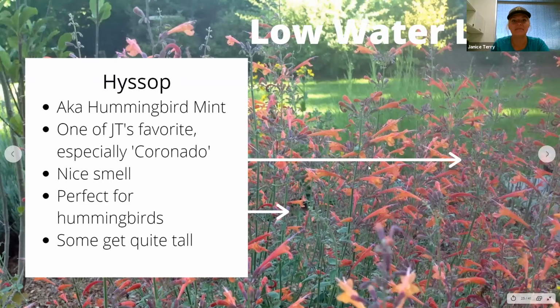Okay, but hyssop is the plant I was talking about earlier. It's also called hummingbird mint, and it's one of JT, which is Janice Terry, which is me, one of my favorite plants. This one is in my top 5 favorite plants of all time. Some varieties stay pretty short. Some of them though get really tall and they're so impressive.